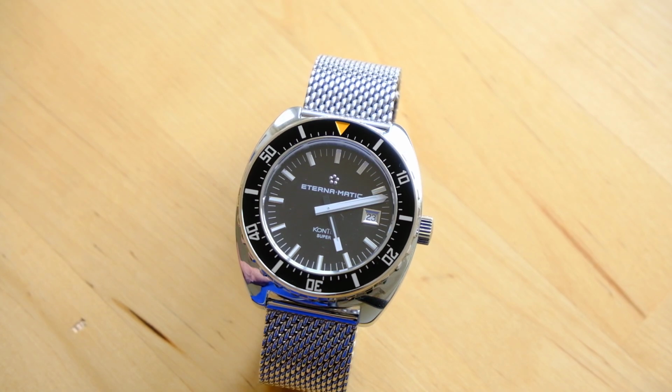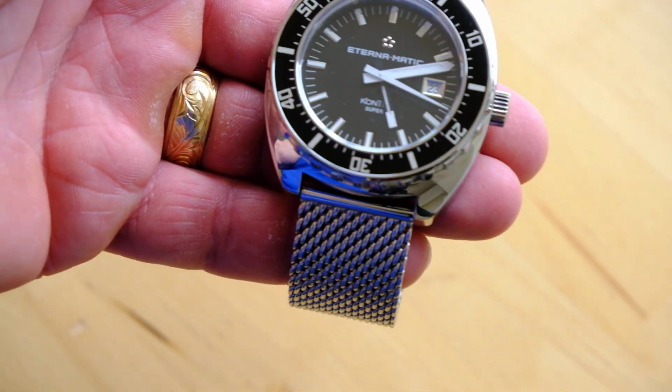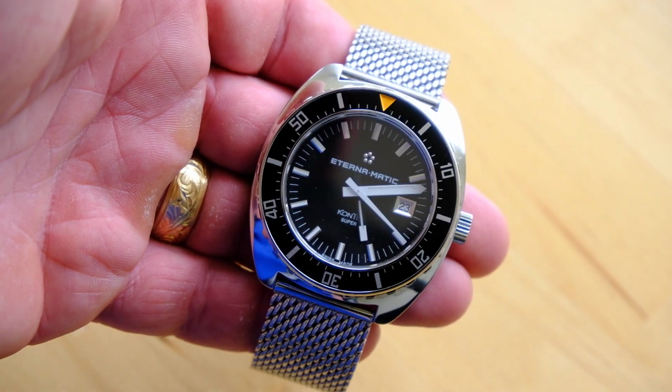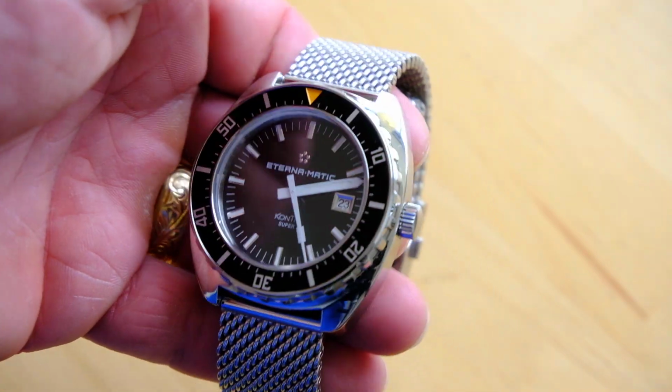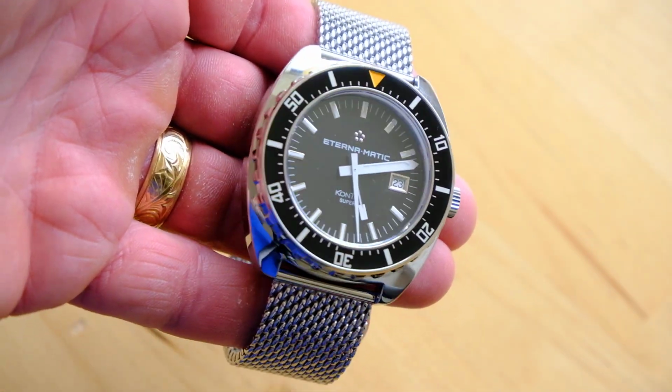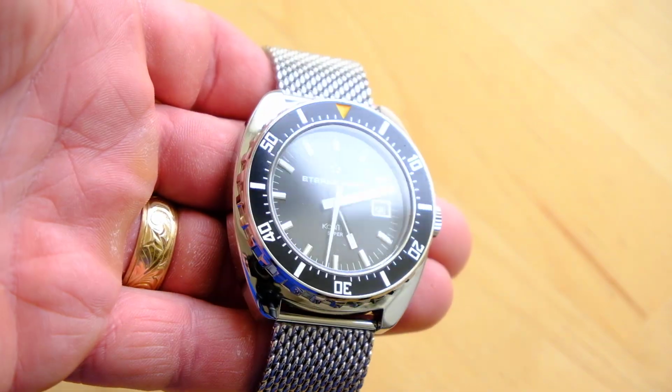Hi everyone, here's another quick look at another watch in my collection. This is the Eterna Kontiki Super. It is a limited edition, I think limited to 1,973 pieces, in line with the 1973 honorific date of this particular piece.